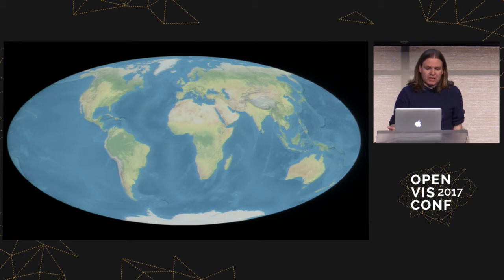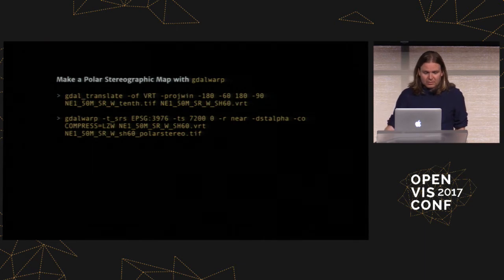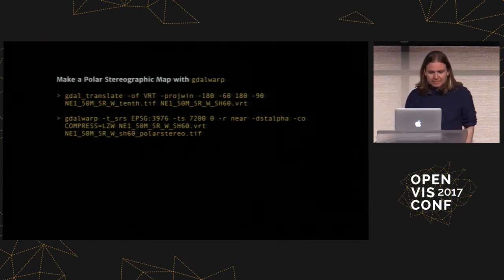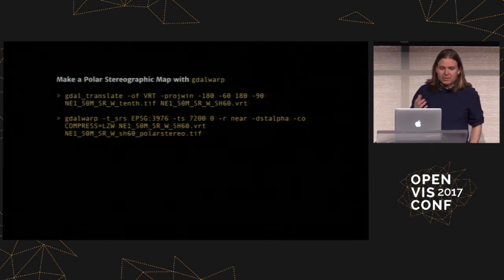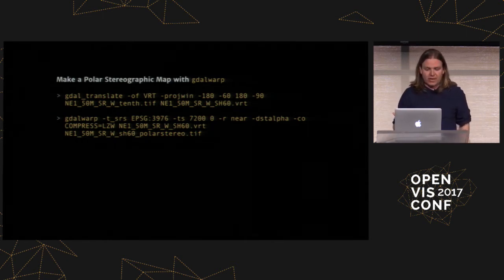But like most global projections, the poles are highly distorted and shoved off to the edges of the map. So what if you wanted a projection that focused right on one of the poles? There's another one called polar stereographic that's optimized for that. But it blows up at the opposite pole. So you need to pre-prepare your data set beforehand.